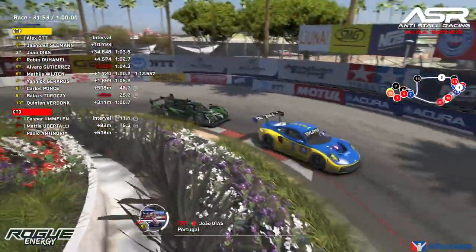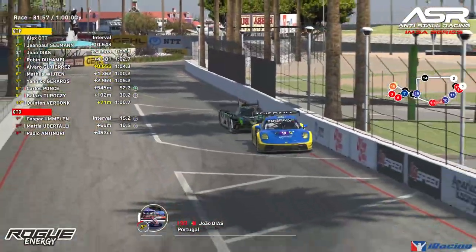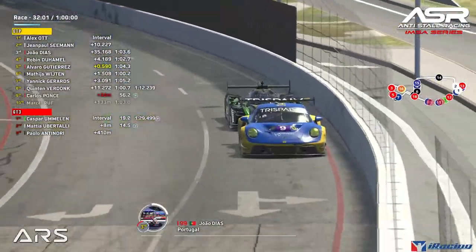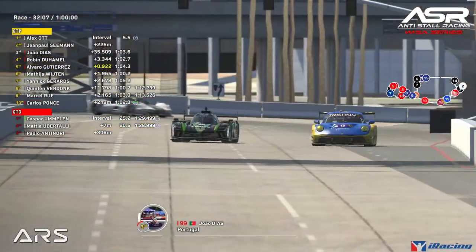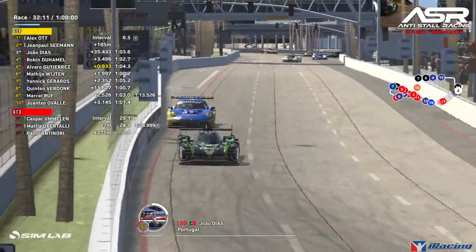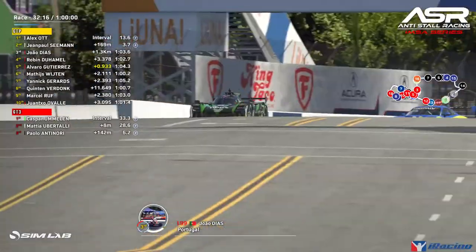Yeah, very impressive. Robin Duhamel has just passed Alvaro on track. That moves him back up to just behind Yao. Worth noting, Mateus, despite that early pit stop, is now right back on the back of Alvaro. So the race isn't over for him. He's going to have to do a significant amount of fuel saving to try and make it to the end, though. So maybe he's going to go aggressive and go for the two-stop.